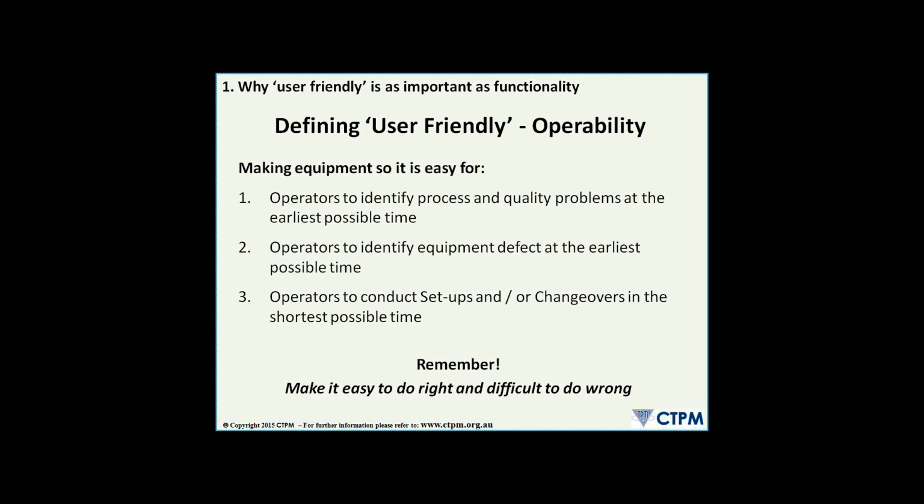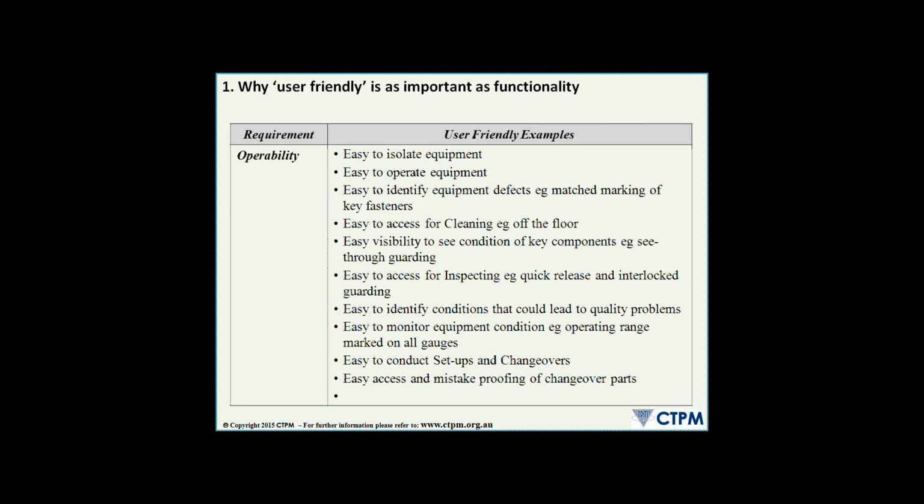And this is all about TPM and Lean, about best practice. And what we expect from our people, we've got to make the equipment so it's easy for them to do this. What we're trying to do is make it easy to do right and difficult to do wrong for our operators. So again, we can have a listing of things we look for user-friendliness in operability.